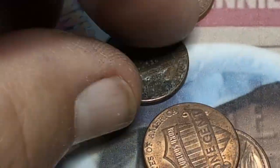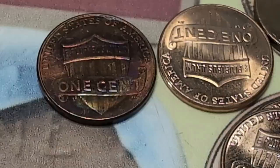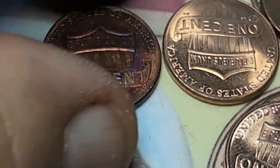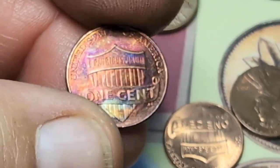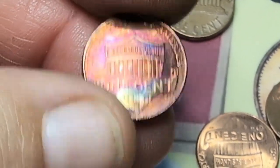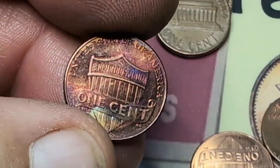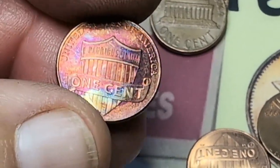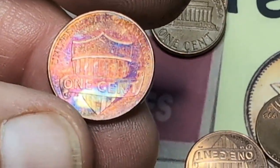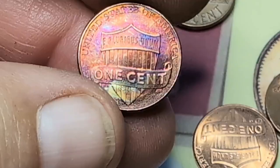82. Does this one show up just how toned it is? Golly, that really has got some color to it. A little bit on the front, but the back is really toned. Wow. That's pretty neat.